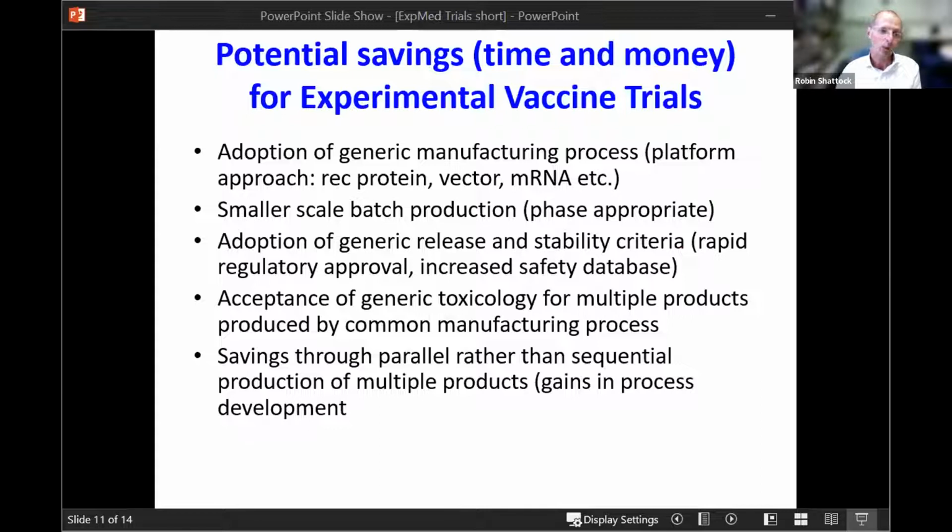So the reason for doing this is really that it may save time and money. The most important aspect is really the time saving, because the time of doing iterative trials will be long if we can't do more trials in a quicker and faster fashion. The good news is that now there's lots of new platforms and new ways of making immunogens faster and quicker and getting them into clinical trials.